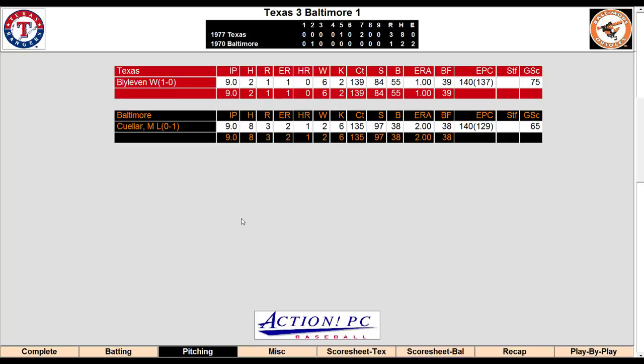So Cuellar, 9 innings. As I said, 8 hits, 3 runs, 2 earned, 1 home run to Ellis. Walked 2, struck out 6. Tough luck loser, but they're done. The 1970 Orioles, finito benito. Let's go to the batting.